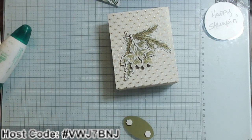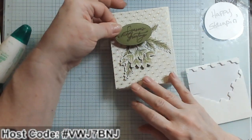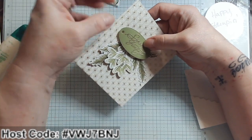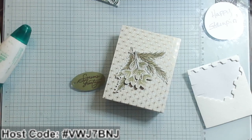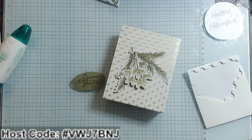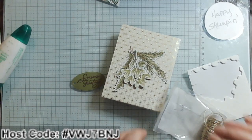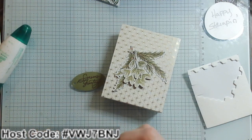I really feel the need for some twine or something. Maybe I'll just go with some gems. I think I need some gold twine. I have some gold twine. It was a gold and silver twine pack. I used up all my silver for a class that I did.